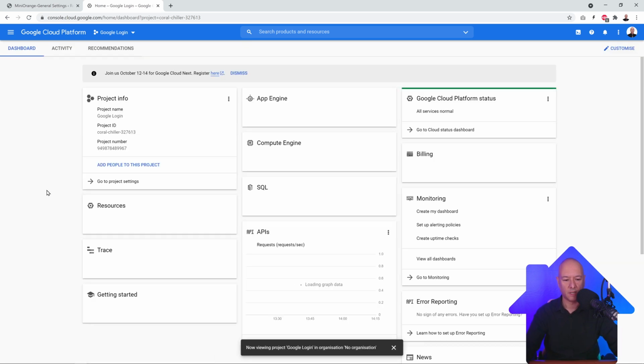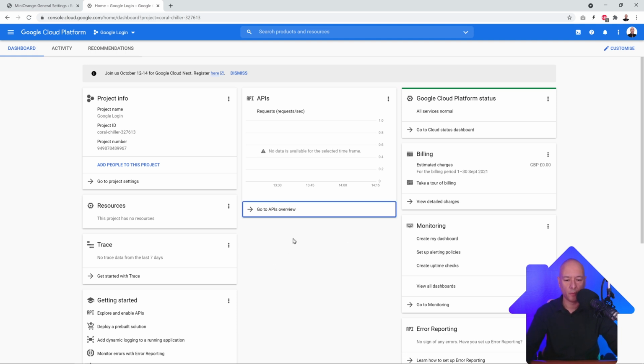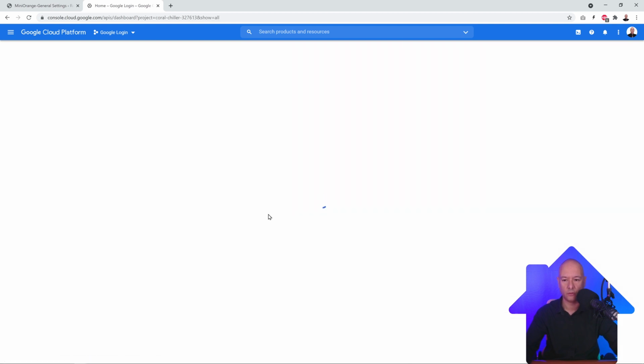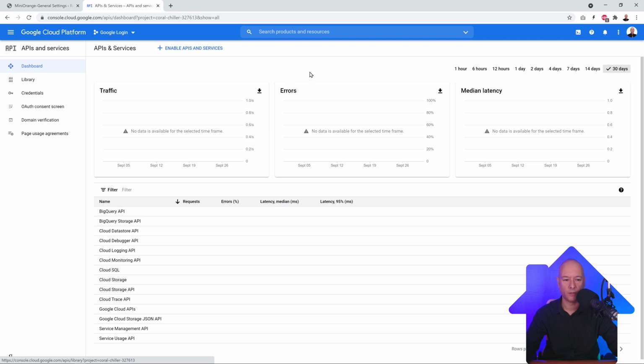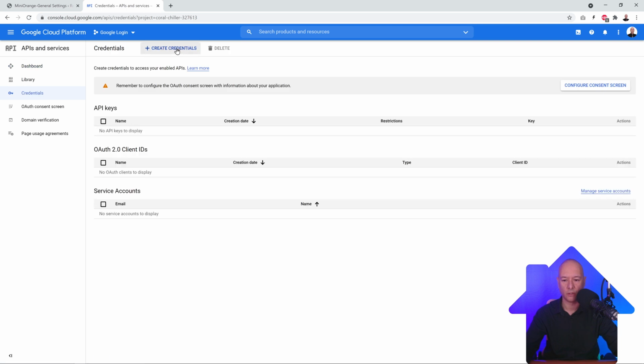Very good. So this is our new project, as you can see. And from here, we need to create a new API. All right. And from here, click on Go to APIs Overview, because we need to create a new API. Very good. So we're going to create new credentials. So click on this now, credentials. And again, we're going to create new credentials.